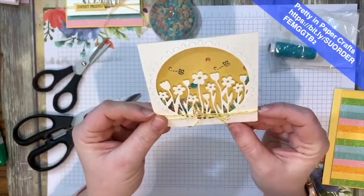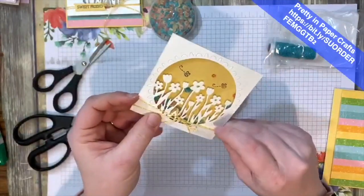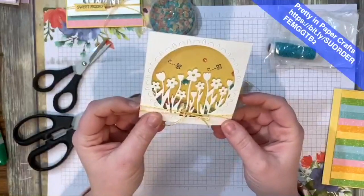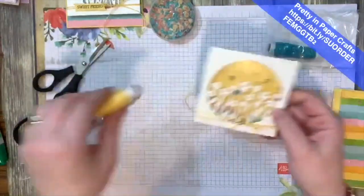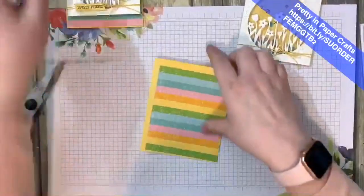And before you glue this down, you want to place your twine where you want it. So I just want the ends to be separated just a little bit, like so. And you may want to have your bow moved over a little bit. And now we can take it and glue our base together.